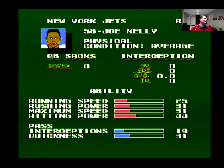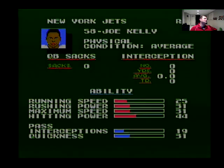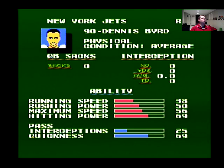Joe Kelly, right outside linebacker, 31 maximum speed. Now these two guys, Dennis Byrd, this is your stud linebacker, 56 maximum speed, 69 hitting power. That's 69 quickness. That rating doesn't do anything. Don't pay attention to it. 25 interceptions. That's the one you want to pay attention to.